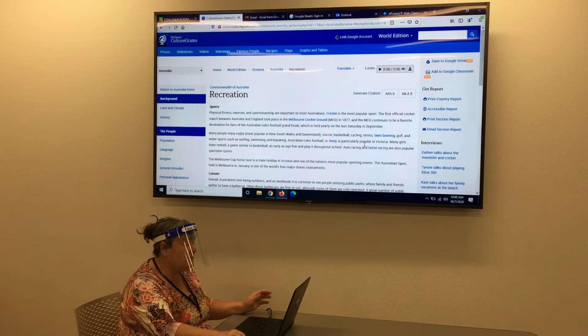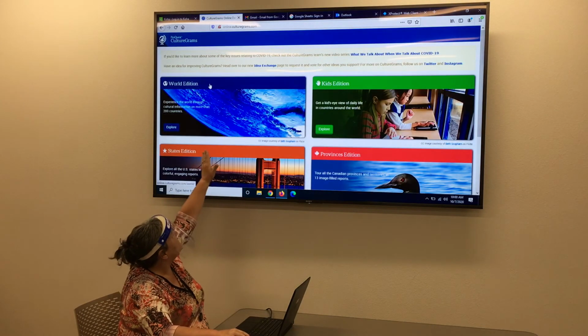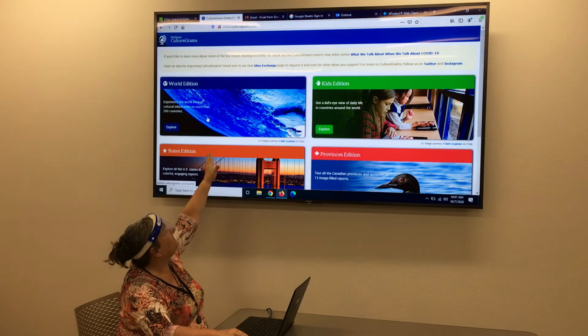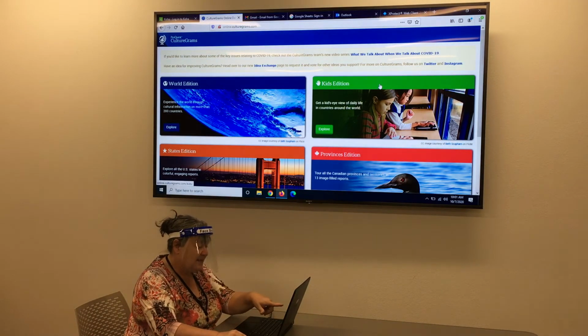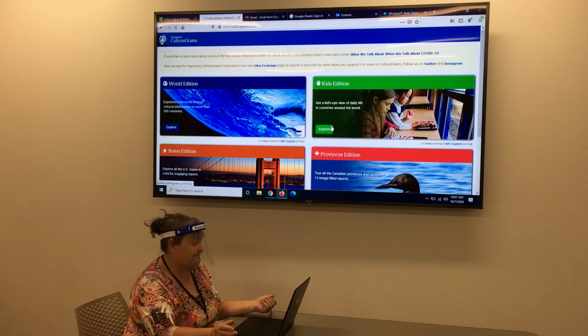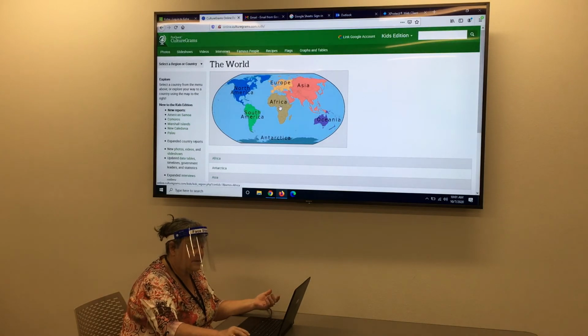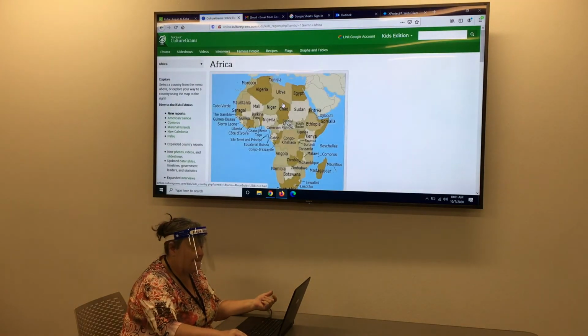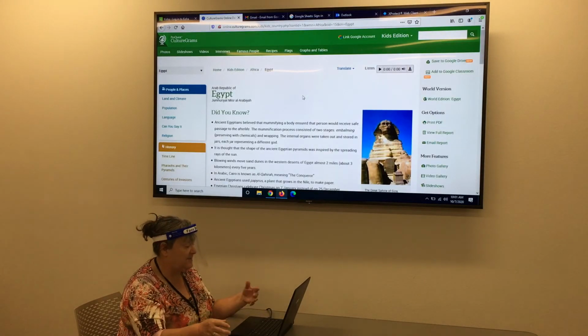Well, now I want to move on. You could look at so many different places, but I'm going to go back to my home button up here. And I'm going to see what is the difference between World Edition and Kids Edition. It says, get a kid's eye view of daily life in countries around the world. Well, I'm going to go back to Egypt. I'm going to find out what the difference is between the World Edition and the Kids Edition.